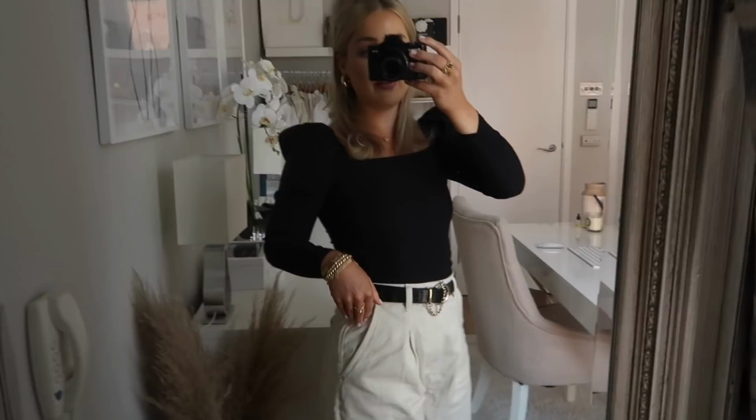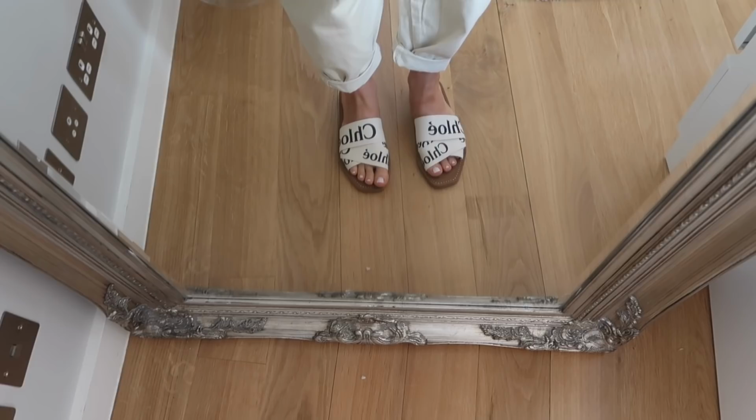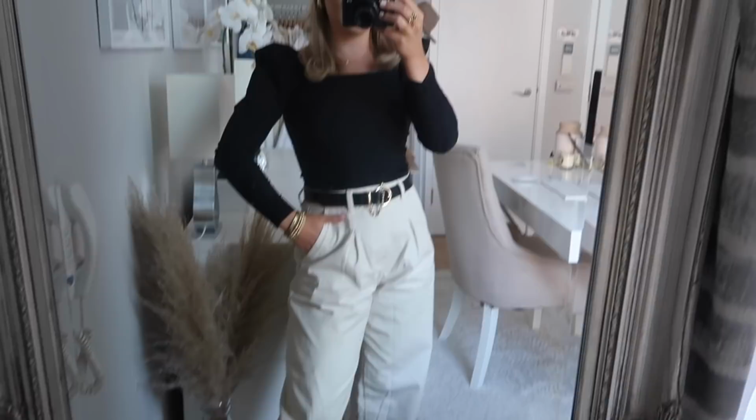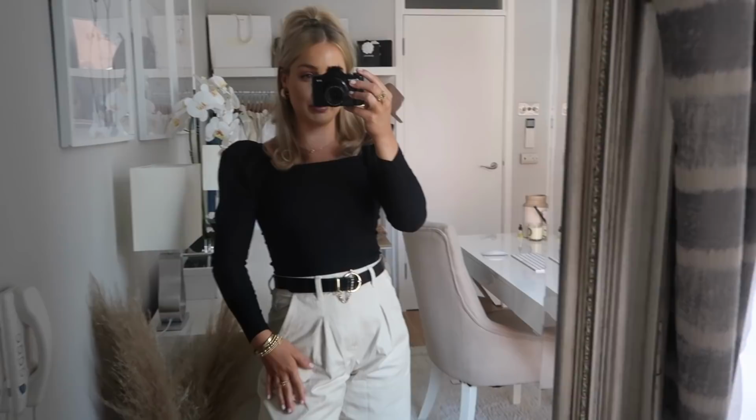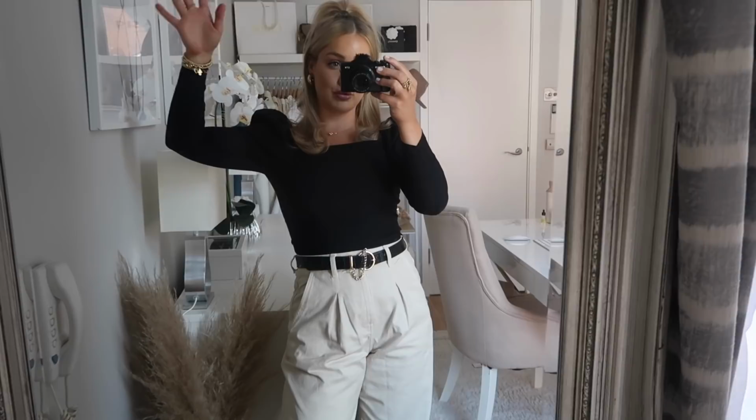And I've just put this belt with them and the top from Silksandstars. And it's just an easy casual outfit. And then I'm also wearing my Chloe sandals. Absolutely love these. They just match perfectly with this outfit because it's cream and black. So this is a go-to outfit that I feel like I'm going to wear a lot, and style these jeans in so many different ways, like with a body, with a cardigan, with jumpers, with shirts. You can put so much stuff with these jeans and make them dressed up, dressed down. Absolutely love them.